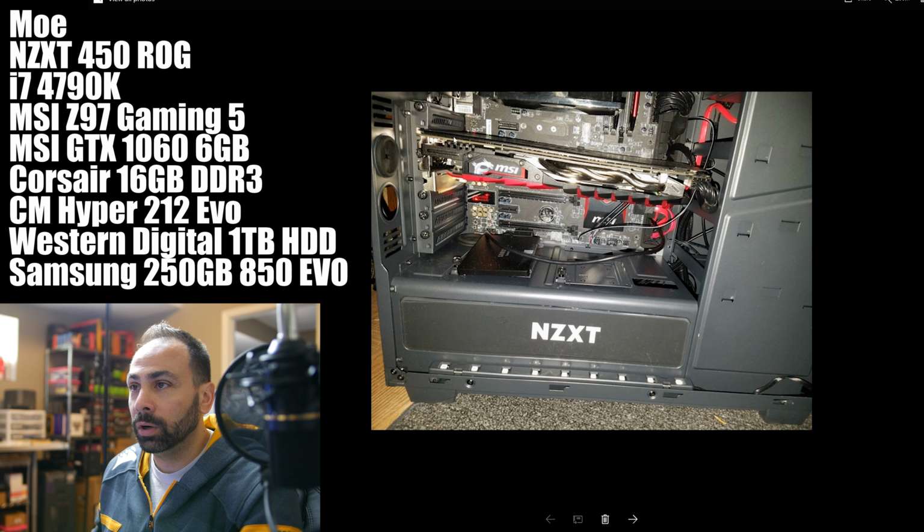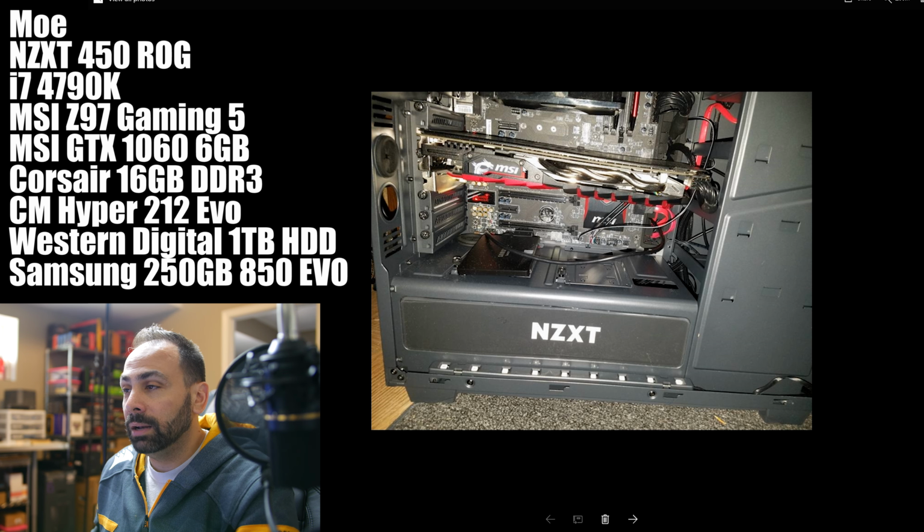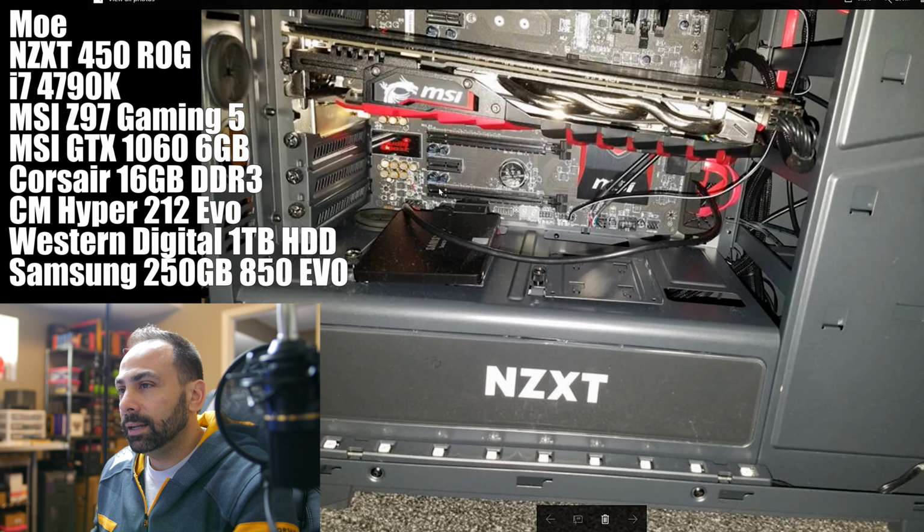This is a situation where, first of all, I'd recommend putting in a second thumb screw. That will certainly help you. But also, you'll likely need some kind of a GPU support. MNPC Tech sells them. You could even use something just to prop it up over here. It would make this look a lot better, and also would take some stress off the PCIe slot, which is always good.